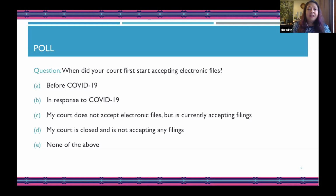for not responding. All right, so it looks like a majority of our courts had electronic filing in place before COVID, so that's very good news. We have about a third of the response in response to COVID, a few who don't accept any filings, a few who are closed, and none of the above. For whoever answered none of the above, feel free to share in the chat exactly what that is. That's really interesting. I'm always interested in finding out what other solutions are out there that we just can't think of. And so this is why these types of webinars are so helpful. All right, let's move on to the next slide.